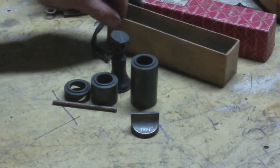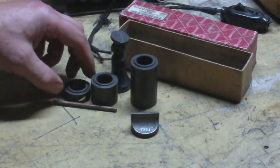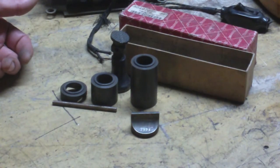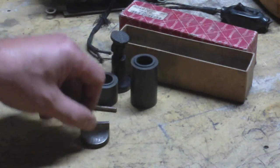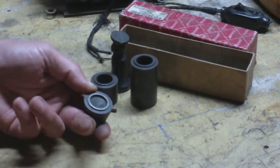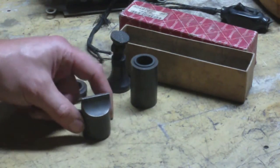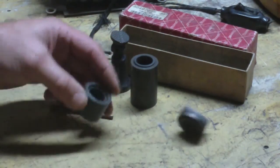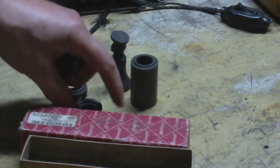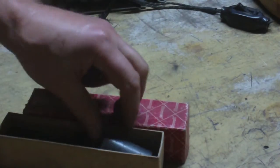So I went on the Starrett website, I think, and ended up looking it up to see what was included in the S190 set. And lo and behold, I'm looking at it and I see this thing and I'm like, hey, that's that thing I got. And sure enough, you can see it's the perfect size to lock into there. So this little wedge-shaped doodad right here is part of my Starrett set, my little jack screw set. So that's nice. See, I'm already feeling better.